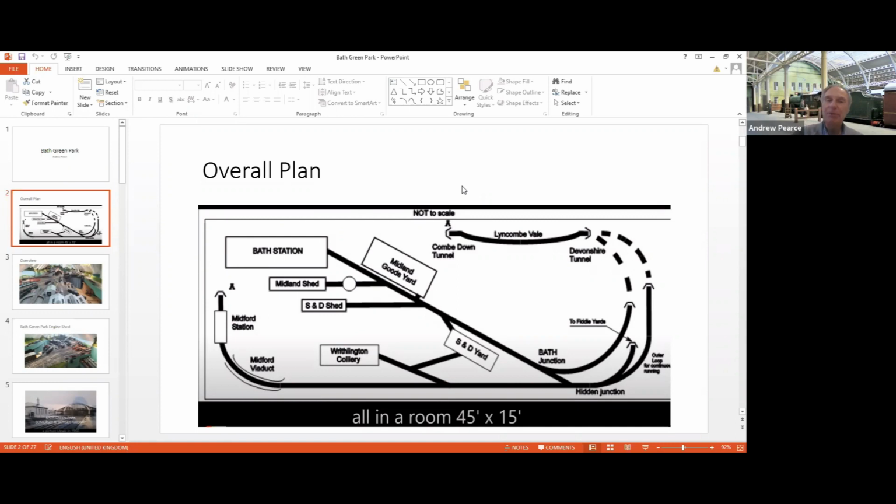The principal thing is, because I'd be running the railway predominantly on my own, the fact that the Somerset and Dorset from Bath Junction is single track out to Midford posed no problems. It meant that it's easier to run the railway because of those kind of restrictions. So it's not like a double track main line with trains charging up and down. In a railway so large, it's often one train running at a time because of that single track of the Somerset and Dorset.